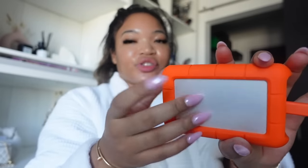Oh, and also I did get a new flash drive. Y'all need to get this one. This one is for Mac computers, I believe. I don't know if they're made for any other computers, but I feel like this is gonna be better for me as far as external hard drives, just because it is thick and it seems like it's gonna have protection if I drop it or something. So I got this one off Amazon as well.